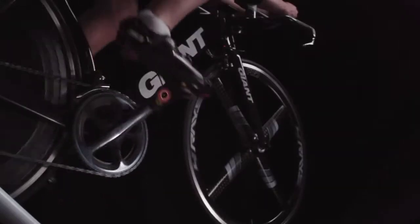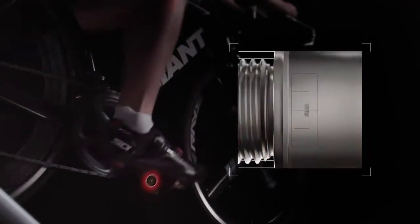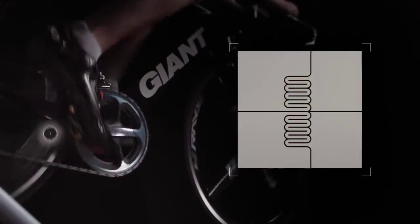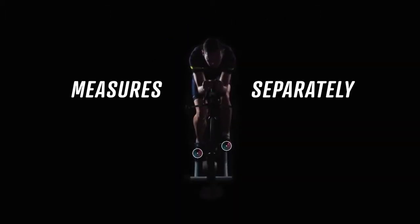Here's how it works on the inside. When your leg puts power on the pedal, it causes a miniature bending of the metal. A strain gauge captures this pressure as a change in electrical resistance, which is measured and simply sent to your app or bike computer. Most power meters measure the power of one leg. IQ Square can measure both, so you can see if they're performing the way you want them to. You can then adapt your training accordingly.